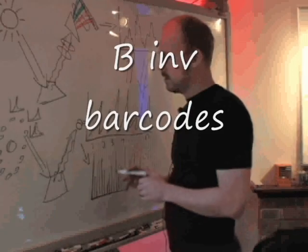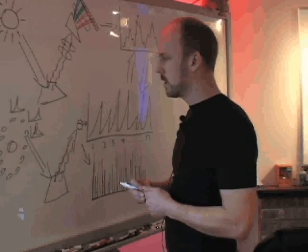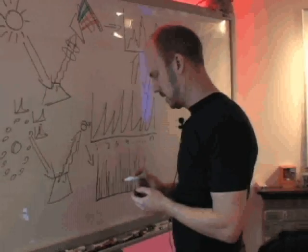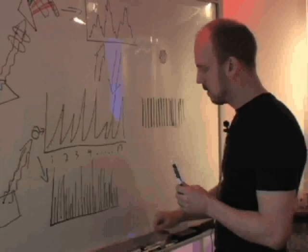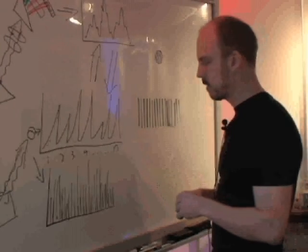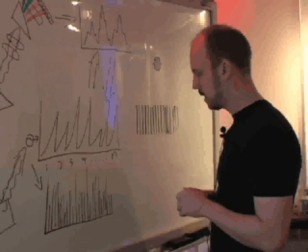Okay, so one of the more interesting applications of the Cyclops technology is as a reader for invisible barcodes, which can then encode information such as the date of manufacture of the software, where it was manufactured, the license number, really any information you'd like to encode.